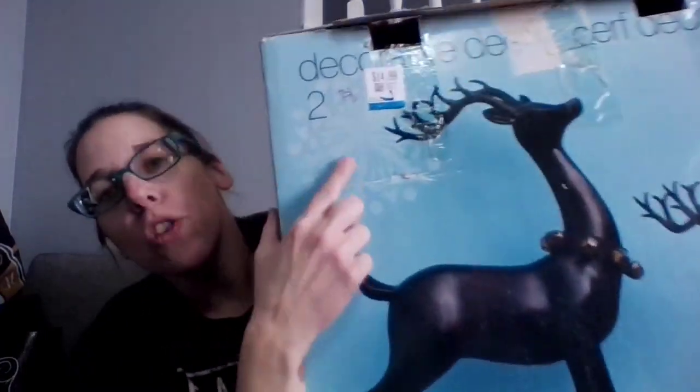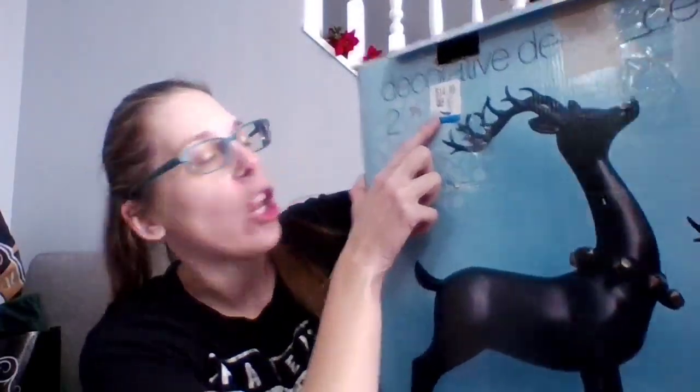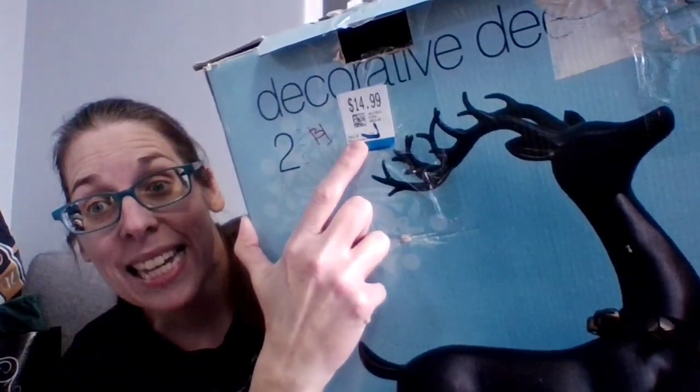Now, this came in the original box. Typically, that's a good sign. If something's in the original box or packaging, it typically means that the person that had it took good care of it because they kept it in the original box. Now, one thing I did notice, it was $14.99. I'll turn it around here so you can see the price. If you look really close on the price tag, it says sold as is. Now, that's usually another telltale sign that something's wrong with it. Either something's missing or something's broken.